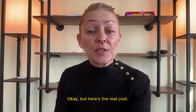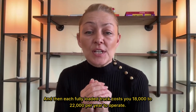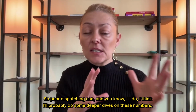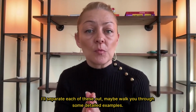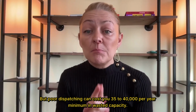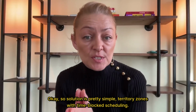Okay. But here's the real cost. Those extra miles mean you need more trucks to cover the same service area. And then each fully loaded truck costs you $18,000 to $22,000 per year to operate. So poor dispatching can, and I think I'll probably do some deeper dives on these numbers, I'll separate each of these out and maybe walk you through some detailed examples. But poor dispatching can cost you $35,000 to $40,000 per year minimum in wasted capacity. Okay, so the solution's pretty simple. Territory zones with time blocked scheduling.